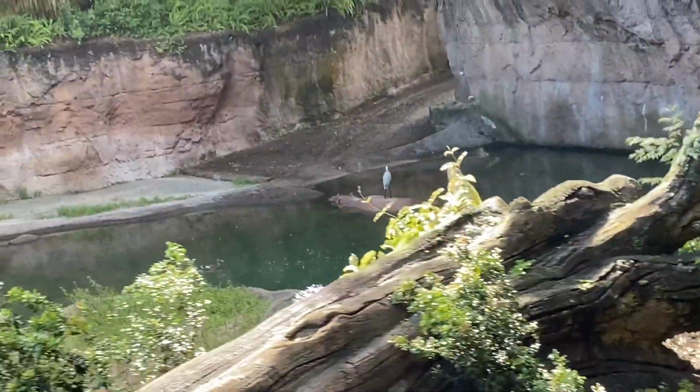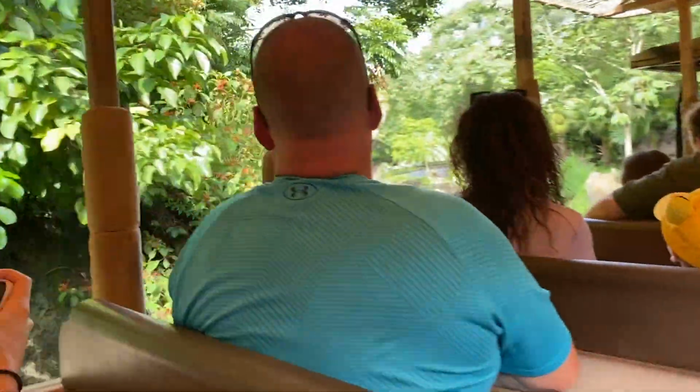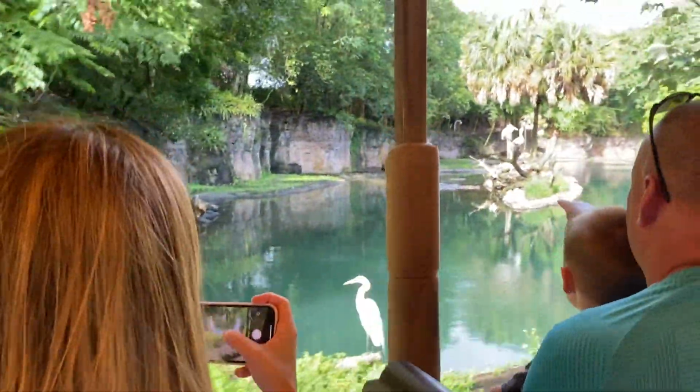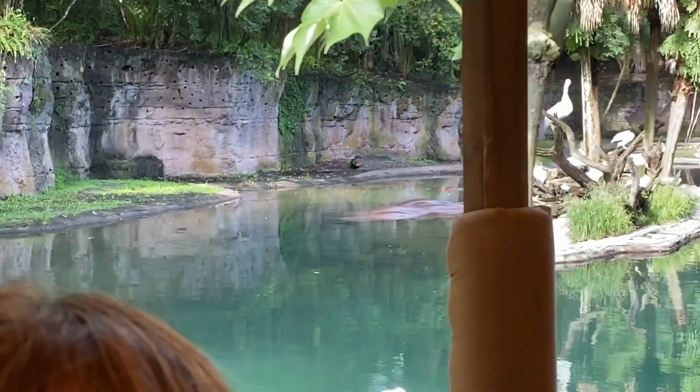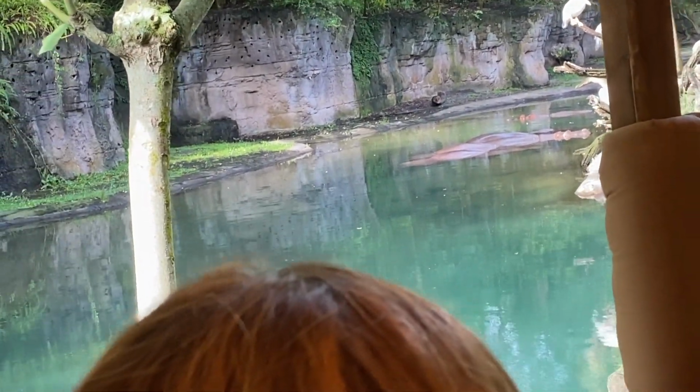Looks like there was a hippo on the back right side of the river, but no worries if you didn't see that hippo, because if you look to our left side, there is a group of hippos in the water. A group of hippos is called a bloat. They look like logs. Hippos during the daytime spend most of their time sleeping underwater.